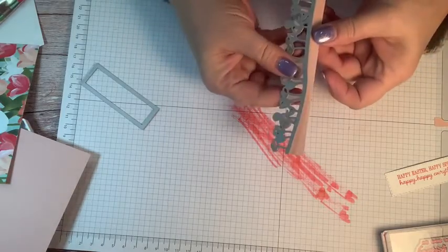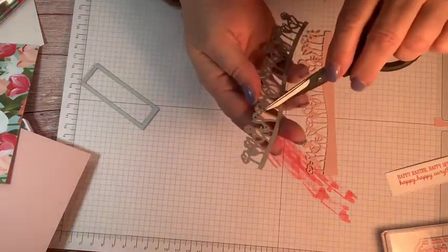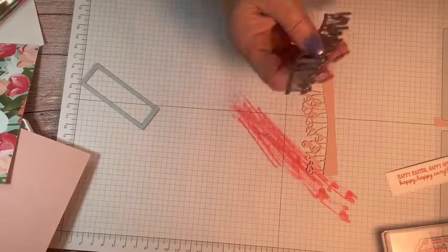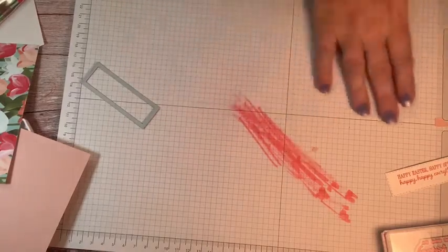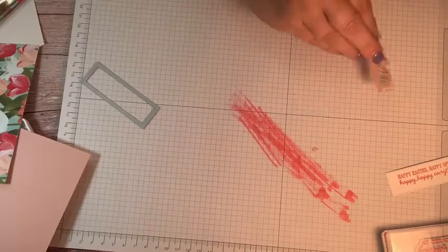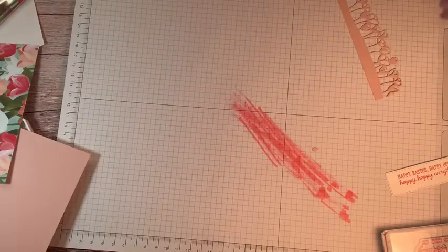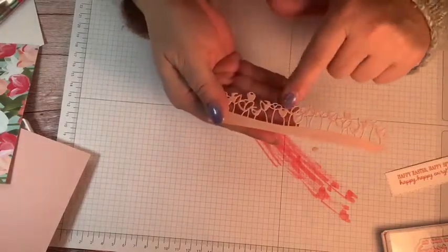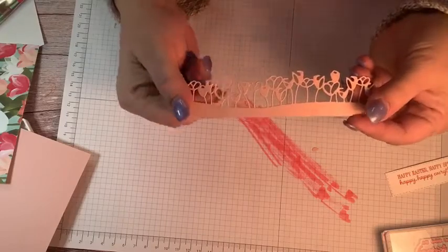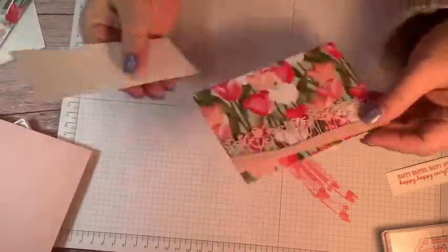So this one, you're just going to pop off your die. And you can see lots of the pieces are left in here, but you can just poke them out very easily. I'm going to put these dies back in my box so they don't get lost in the crowd here. And I don't have to go through and poke out all my little individual pieces in there. You can see that they did a good job of getting cut on their own.